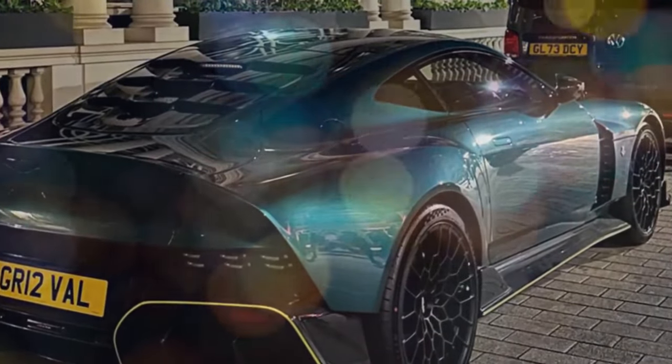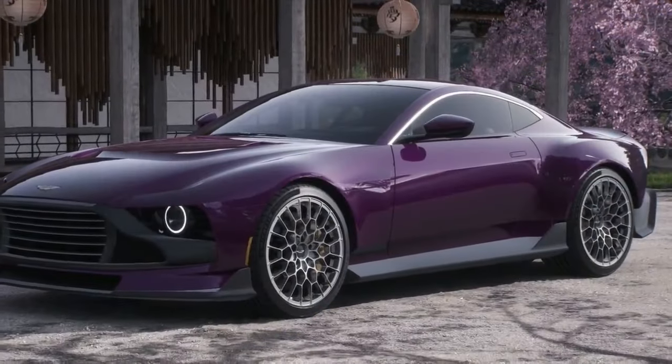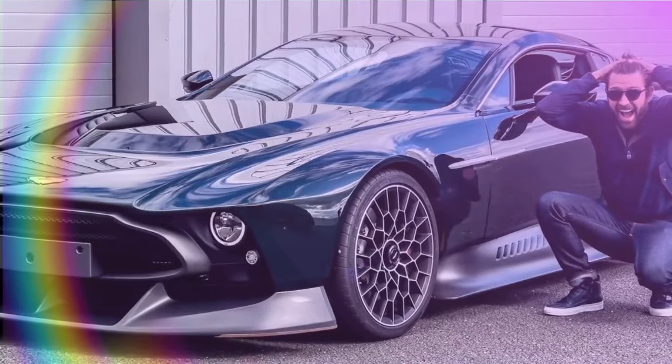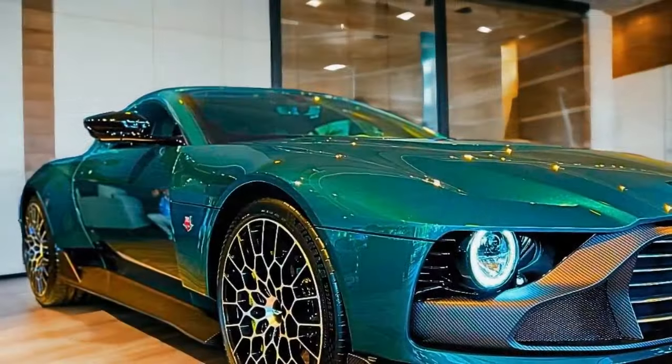In summary, the Aston Martin Valour excels in exclusivity, design, driving engagement through its manual transmission, powerful engine, customization options, attention to detail, and overall driving experience, setting it apart from its competitors in the luxury sports car market.